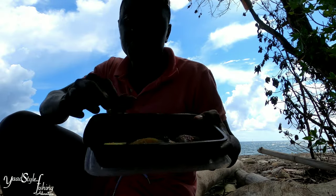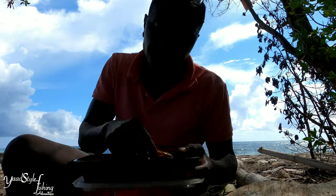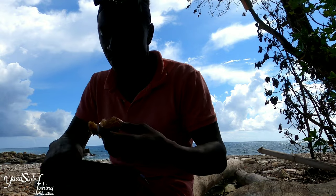Yeah, peeps, so I'm done with the fish them and thing. This one's head, I'm going to throw this in the river so the fish them can eat it. Step on to the next one, you know.